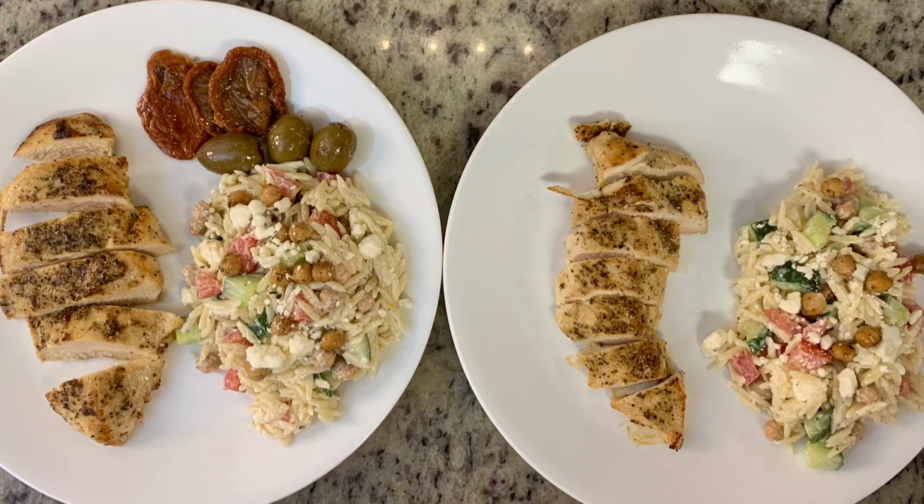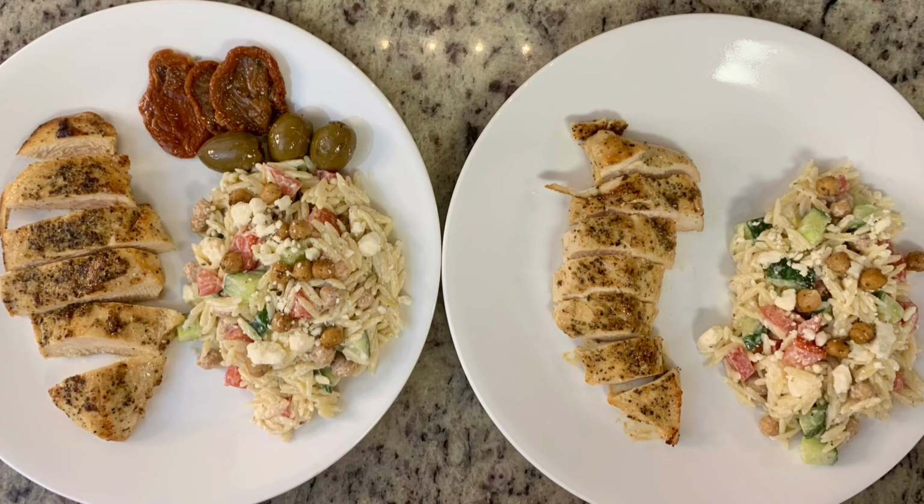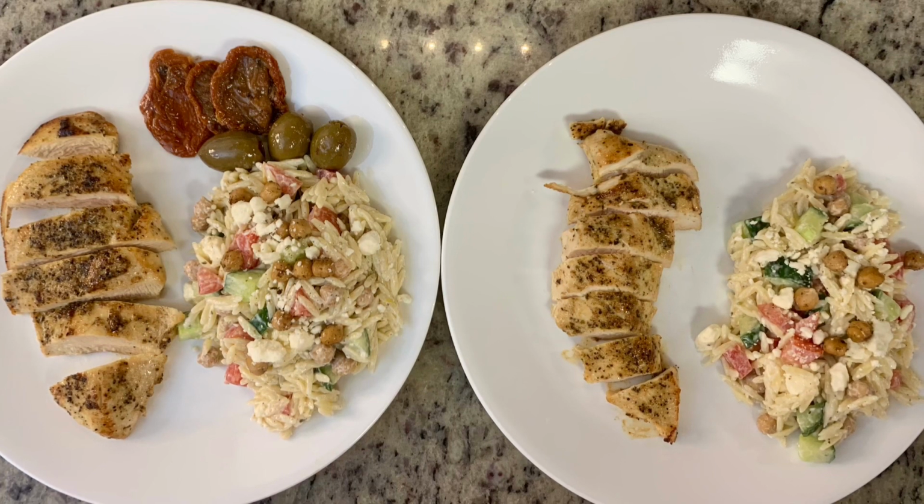All right, here are the plates. I just sliced the chicken, added some of the pasta salad, and then to kind of garnish the salad, I added a little more feta cheese and some extra chickpeas.